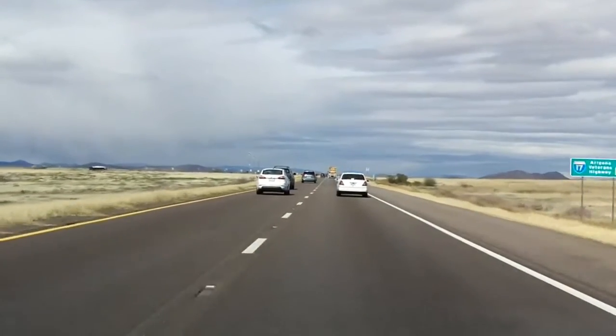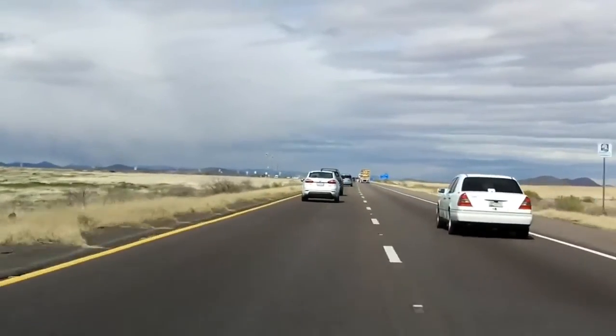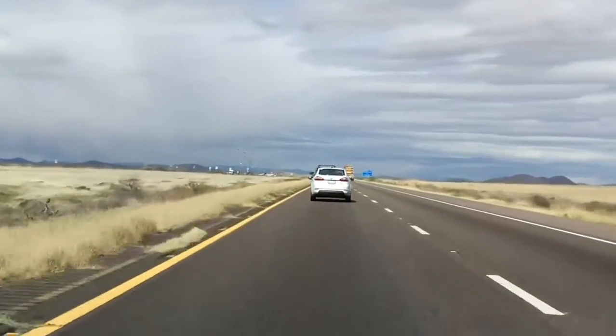Alright, so we've leveled off here, and we have a very different looking landscape now.